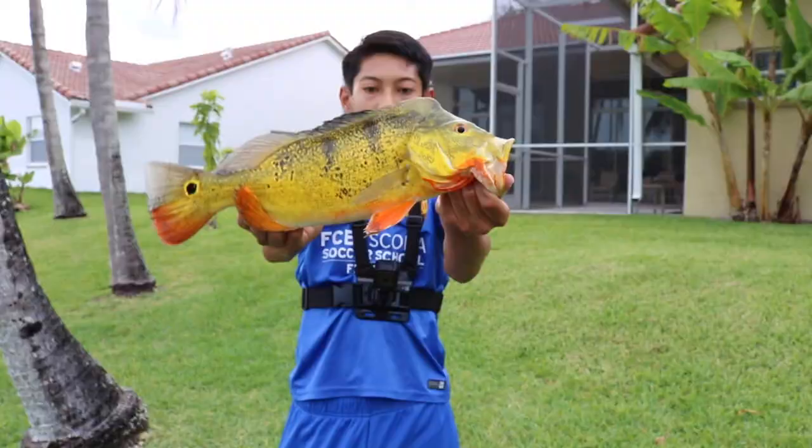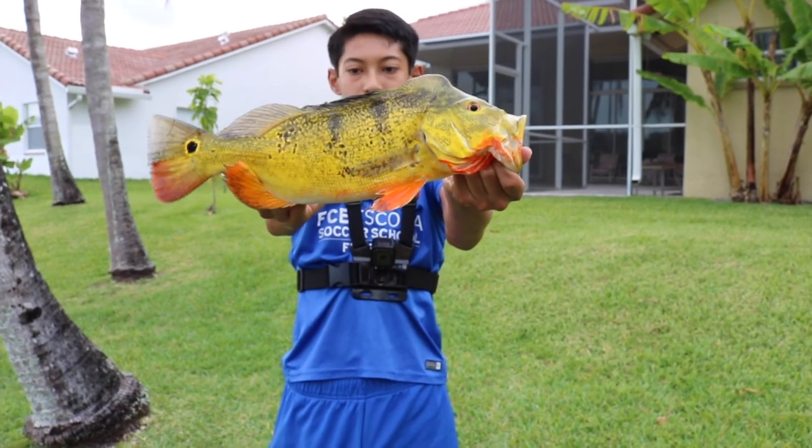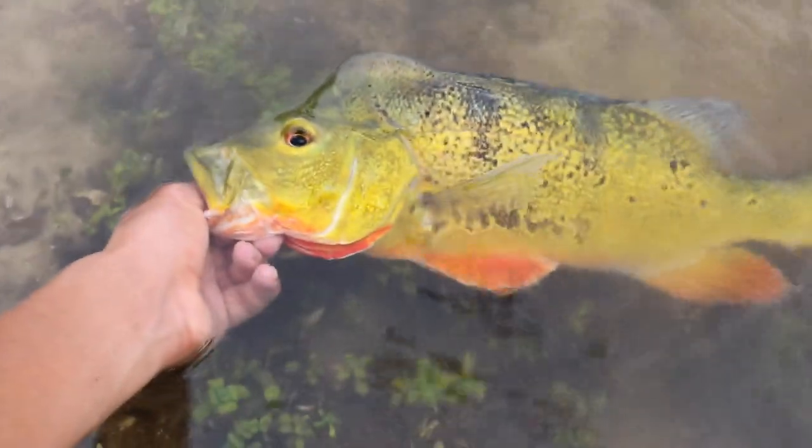On the jerkbait. Alright guys, my first peacock bass as of right now on the jerkbait. That was pretty cool. He has some really pretty colors. Alright, let's get a release. Alright guys, beautiful peacock on the jerkbait. Let's see if he's ready.